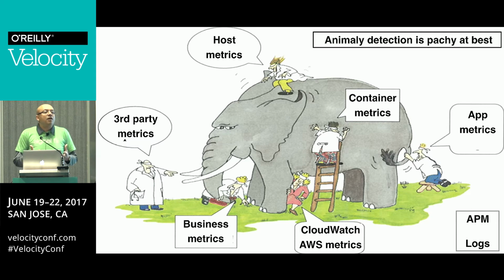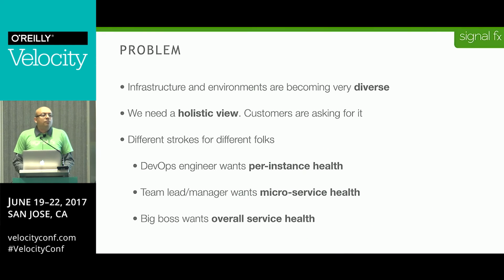What that means is it's hard for me to look at things holistically, and the tendency would be to look at things in a patchy, piecemeal fashion. And that's a problem, because if you ask different people in your organization about what they want, you will get very, very different answers, and they're all very useful and reasonable answers, right? So if you ask an engineer or a DevOps person what they care about, they might say, I want to know how my instances are doing, because let's say one of them dies, I need to replace it, so I want to know as fast as possible.